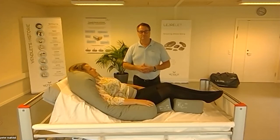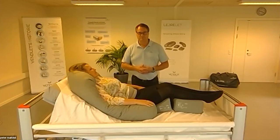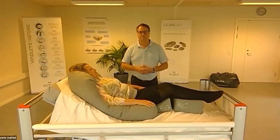So another question we've got here is around how to access the Liolet cushions and the Vendlet. Both of those are available through Felgains. I know some local authorities have this on stock, others it has to go through specials. If you've got clients that you think either of these products would be beneficial for, get in touch with us and we can go through the methods of getting funding, doing assessments, etc. They're available throughout the country. So do get in touch for those.